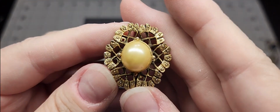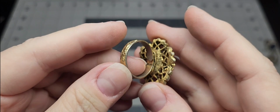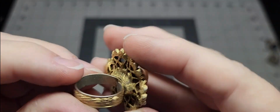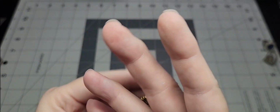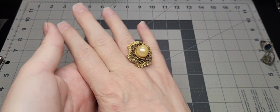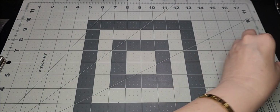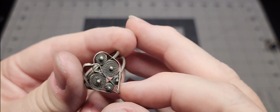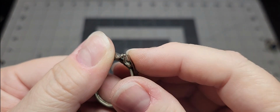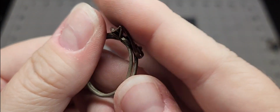Then we have this gorgeous girl. Adjustable in size. No markings. Gorgeous on. Absolutely fabulous. We have this piece, which I think is slightly bent. It also needs to be resoldered back together.